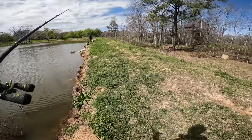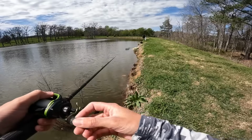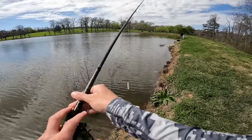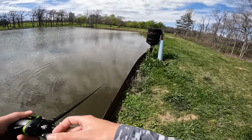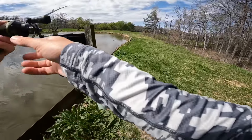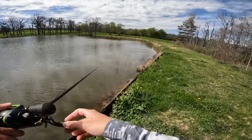I'm going to parallel the dam here. Oh, we got a fire ant pile. Do not want to step on that. We got a little bit of snot grass, but not too bad. Again, water clarity is not that bad, so if there are any really shallow bedfish, I can probably see them, but I don't know how much the rain they recently had affected the bass spawn. Totally could have pushed them back a little bit.